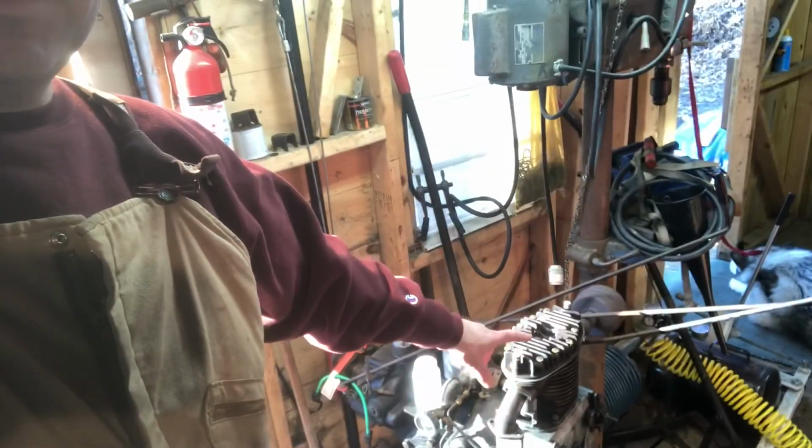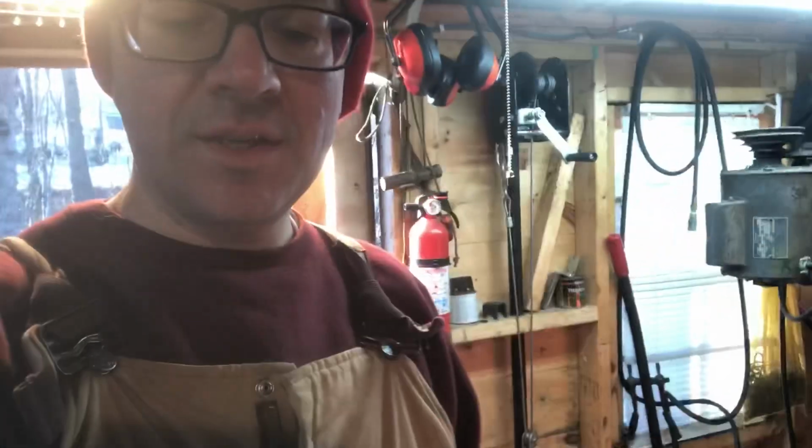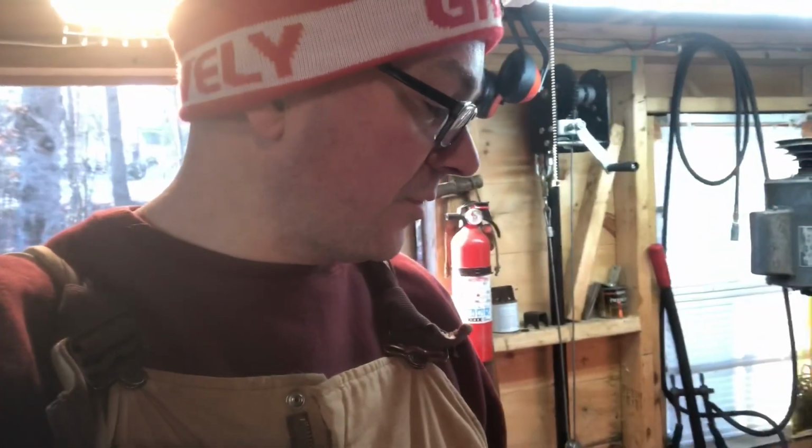It's a good day to get out and work on the Gravely. It's warm enough that I have the shed door open, which is good, so I can get a little fresh air in here and a little warmth of the sun. Still working on the 59 Li. One of the things I wanted to do was confirm the tappet height for the lifters.